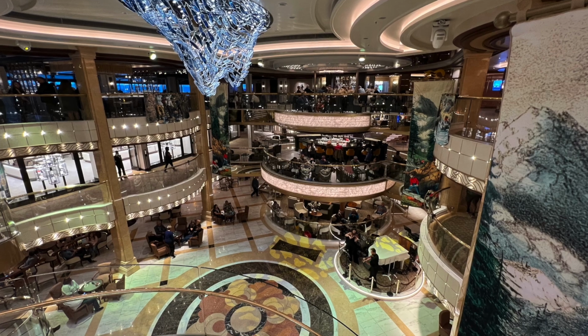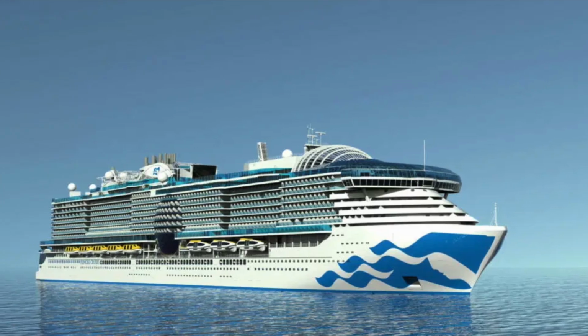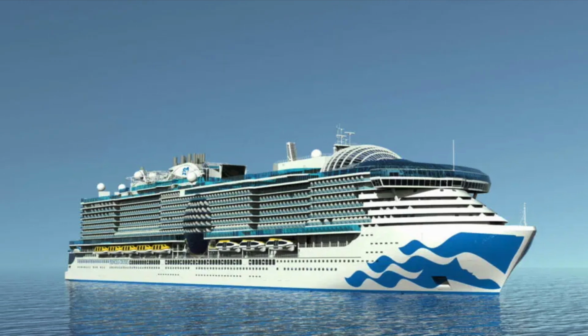Discovery Princess is a beautiful ship and has so much to offer in the way of dining, entertainment, enrichment, and fun. We're really looking forward to sailing on the new Sphere class of Princess ships when Sun Princess is launched.